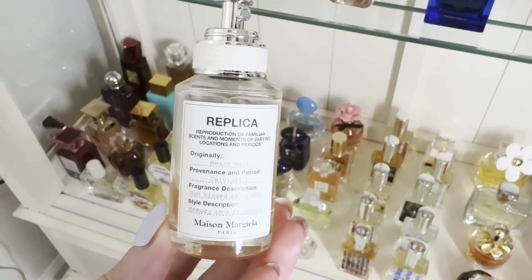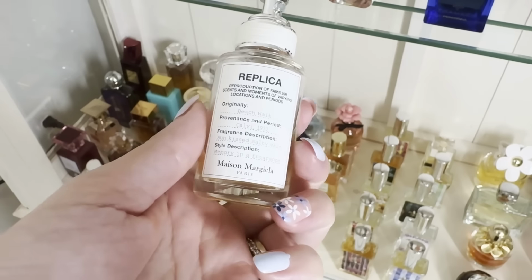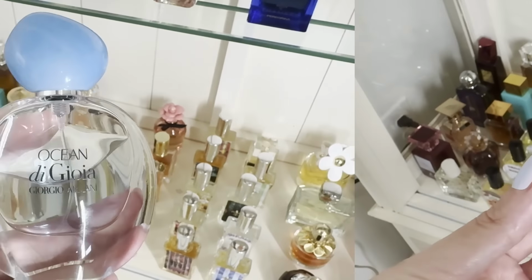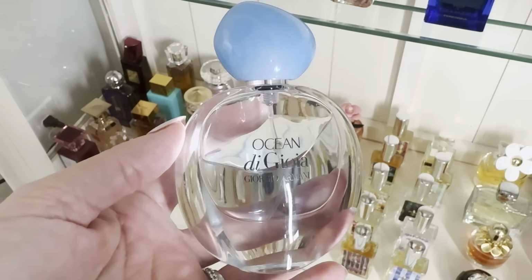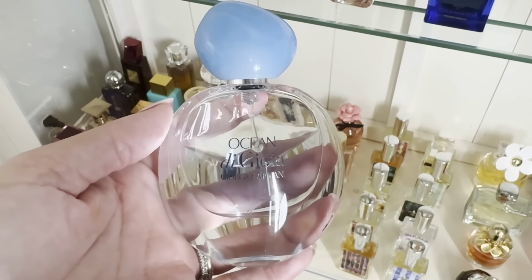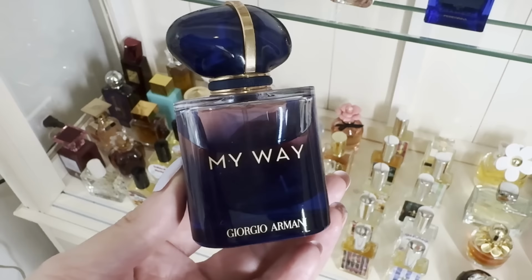This is Replica's Beach Walk, and once I'm done with this bottle, I probably will not replace it. This is definitely a beachy fragrance. I wear this when I go out with my husband on walks on the beach because that's what it smells like. Giorgio Armani Ocean di Gioia. This is a beautiful summertime fragrance. There's a fresh and clean feel to this fragrance that is so invigorating and refreshing in the heat.